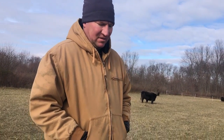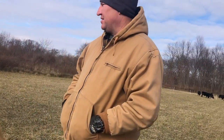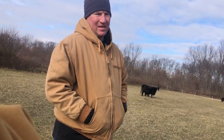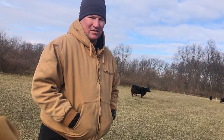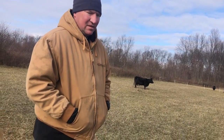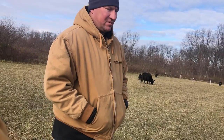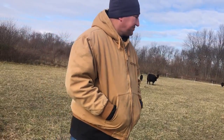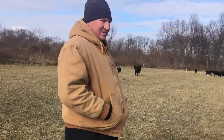So we'll get that round bale put out here in a little bit, and then we'll move the bale feeder over so that it's on the new round bale, and they'll go back. It may take them a couple days or so, but they'll go back and clean the rest of that other pile up. So they do pretty good eventually about cleaning it up. It just may take them a day or two. But they seem like they're doing pretty good.